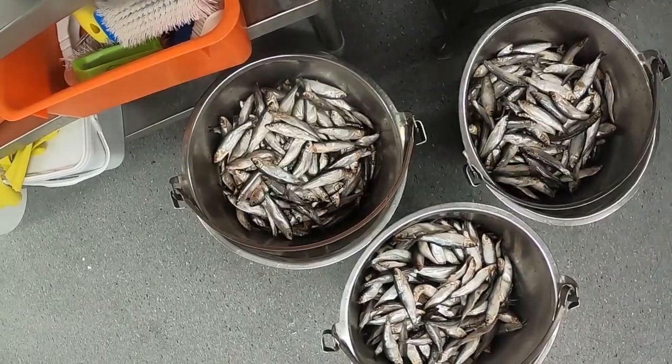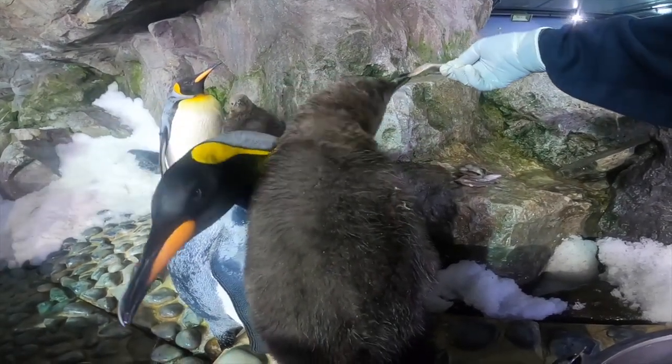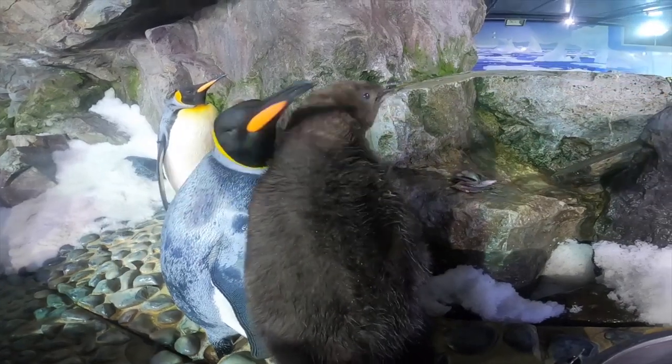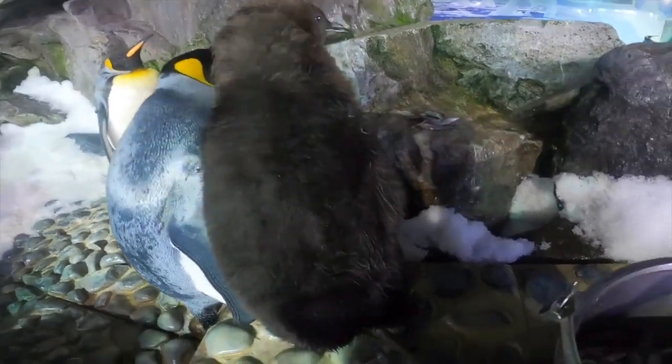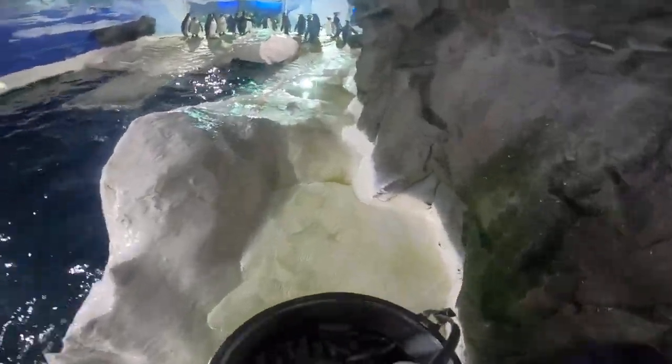So one of the first things we do is go out and feed the penguins their breakfasts. This is our little king chick, who's just learning how to eat fish at the moment. Then we do a pool feed, and that gives everyone else a chance to have some breakfast.